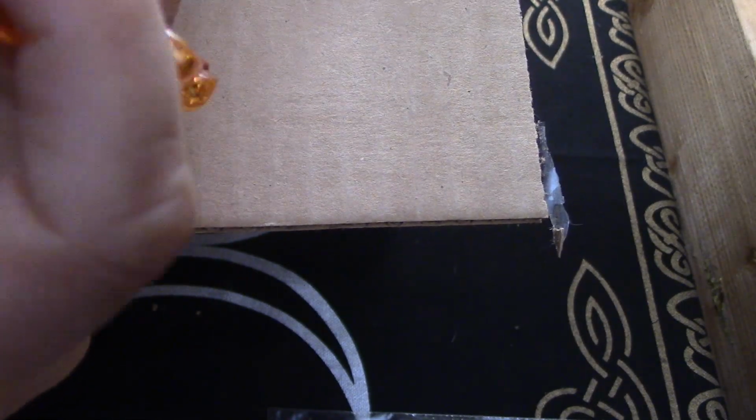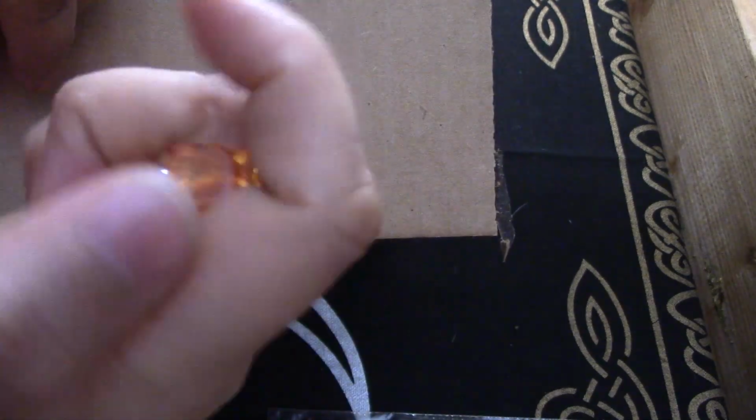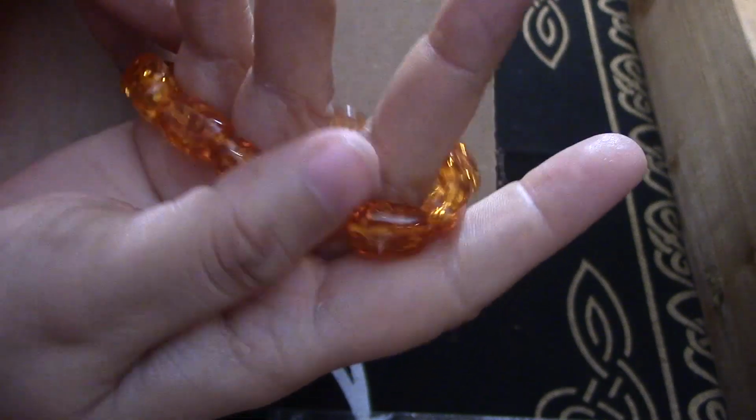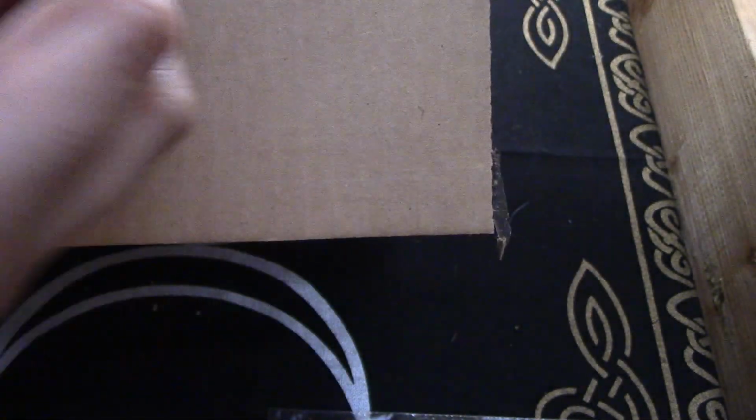We've got a bracelet in a red organza bag. I'm not sure what this is. It feels kind of light and maybe plasticky, but I'm not sure. It's pretty. It sparkles and stuff. So let's see what else we got. Ooh, my goodness. Just got dumped on me.